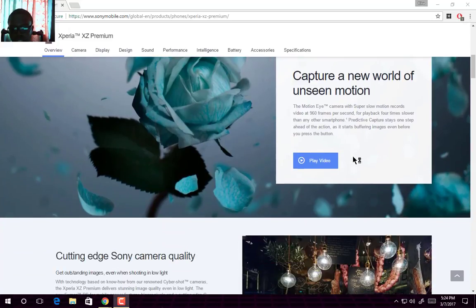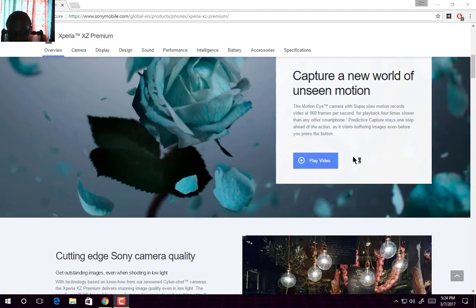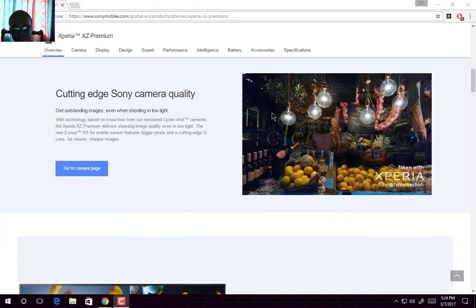So let's start off with the Motion Eye sensor, which has super slow motion and records video at up to 960 frames per second. I have never seen any phone on the planet with 960 frames per second. This is true innovation here. And it also has predictive capture for ahead of the action, which is a feature we would have seen on most Sony phones. So as you'd expect, you're always going to get a good camera experience with an Xperia phone.